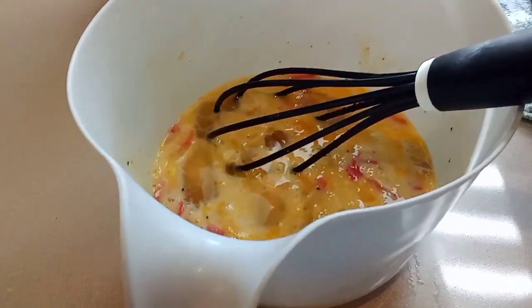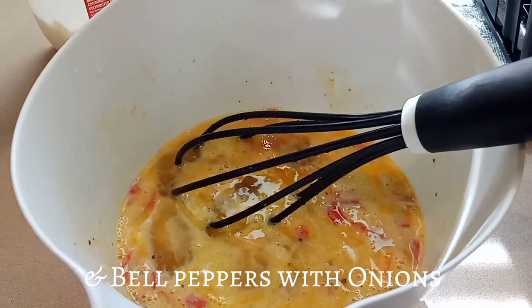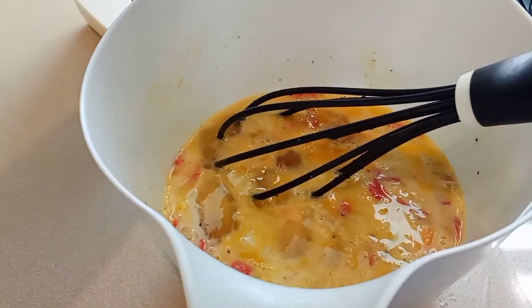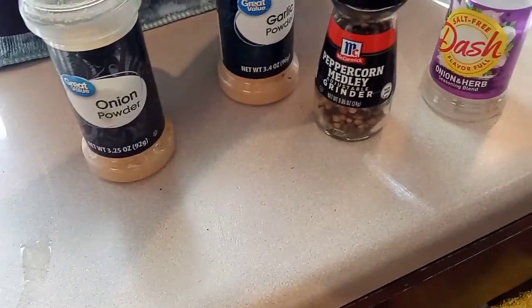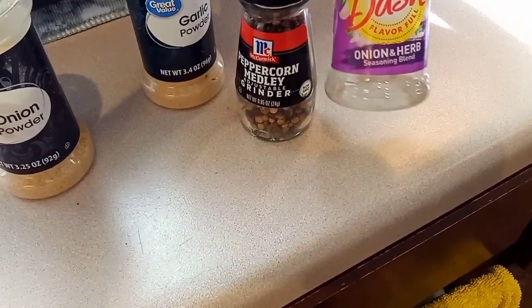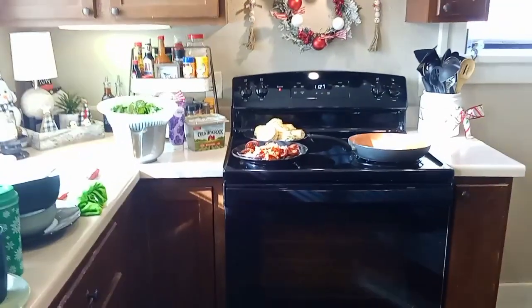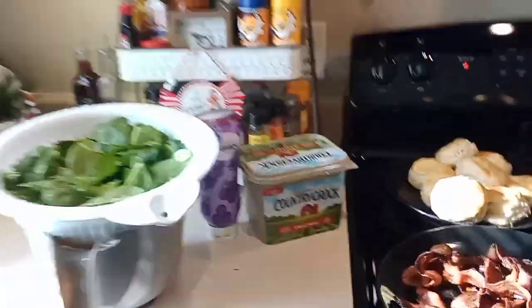The only thing that I added to my eggs was a little bit of milk, maybe not even half of a cup, half a handful of the Fiesta blend cheese, the onion powder, garlic powder, pepper, Mrs. Dash. I need to get some more at the store. I'm almost out. And then I have the spinach right here. I'll be putting that on last.